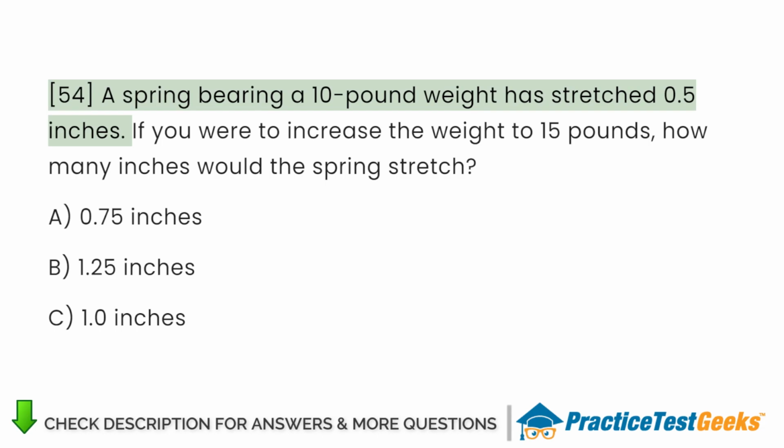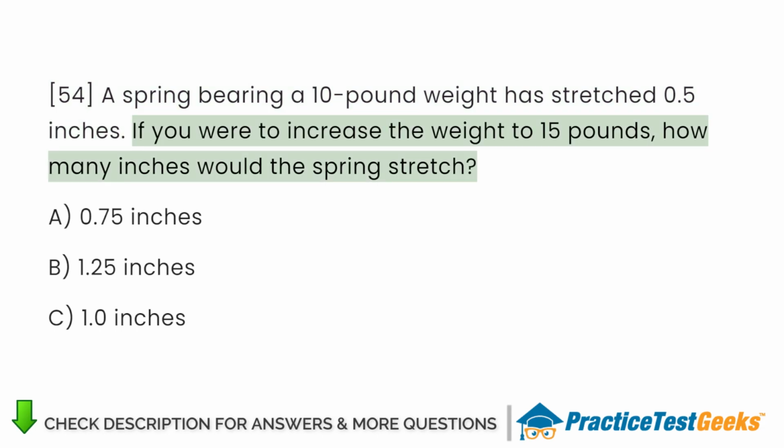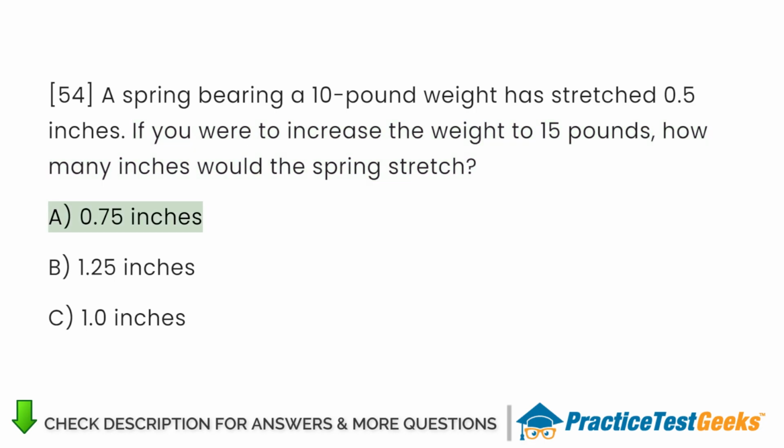A spring bearing a 10-pound weight has stretched 0.5 inches. If you were to increase the weight to 15 pounds, how many inches would the spring stretch? A. 0.75 inches. B. 1.25 inches. C. 1 inch.